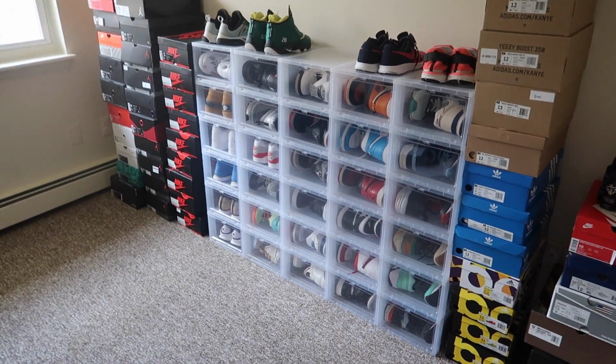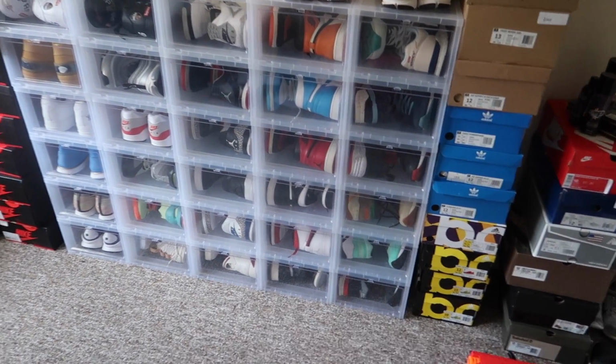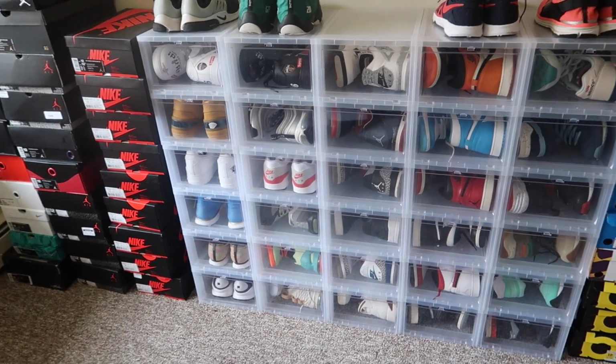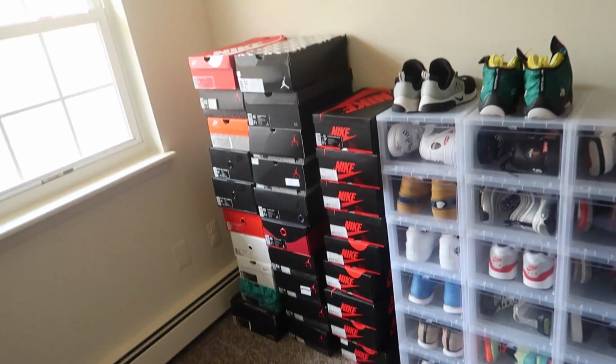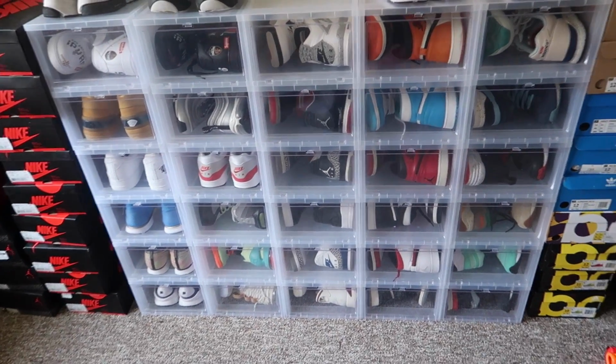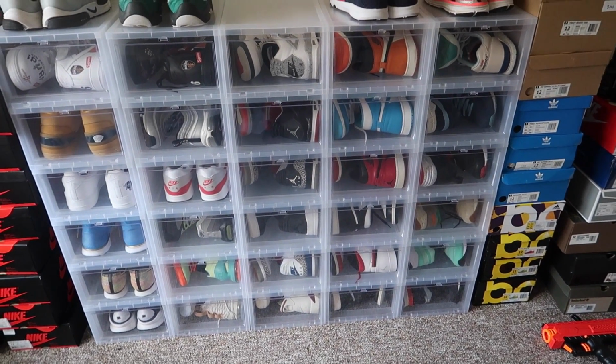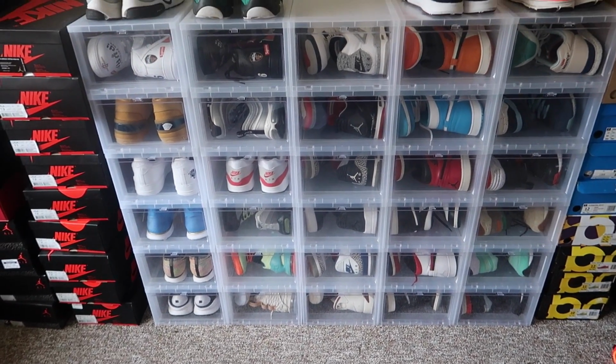So guys, this was my biggest purchase that I made over the weekend. Went out to New Jersey and to the Container Store. Got 30 of these drop front boxes. I need to get more for all these that I have in my boxes right here, but this was a big investment I needed to make towards my sneaker collection, and I'm glad I got off to a good start, but we're only going to go up from here.